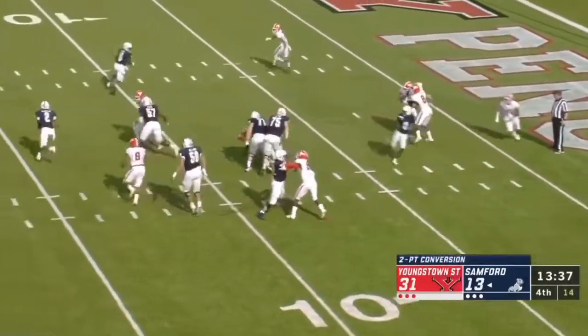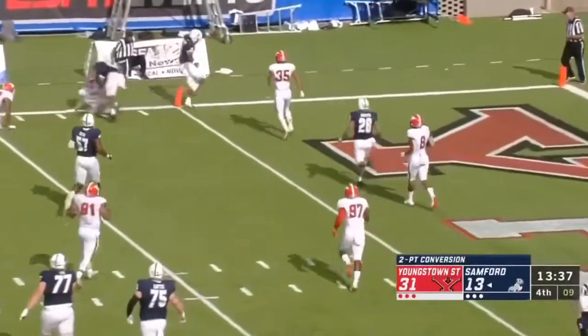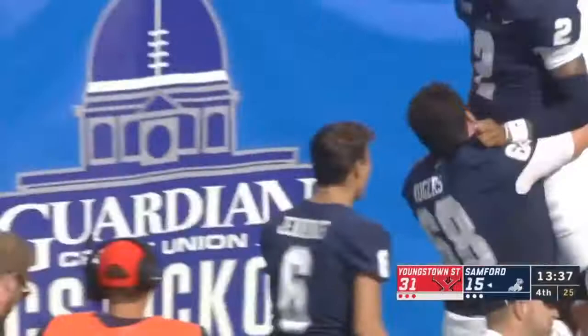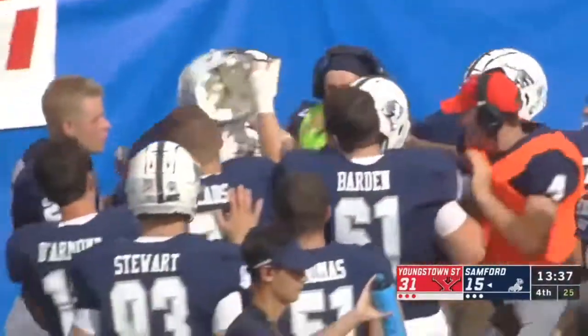The Kelly Stauffer 2-point conversion card tells you to go for 2 here to cut it to a 2-possession game. Oladokin far side towards the pylon, dances his way for the 2-point play. And don't look now, but our new score at 31-15. Right here.